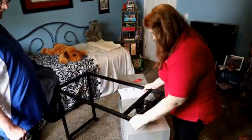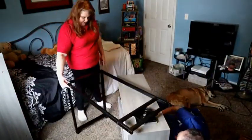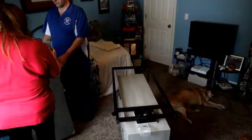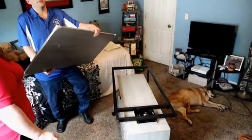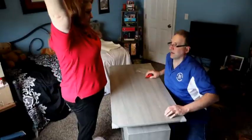Anyway, now it's time for the most important part, the whole reason I got this desk to begin with. The swivel part. There we go. She swivels. Yay! Okay, last piece. The tabletop. Mark, will you do the honors? And that's it. She's done.